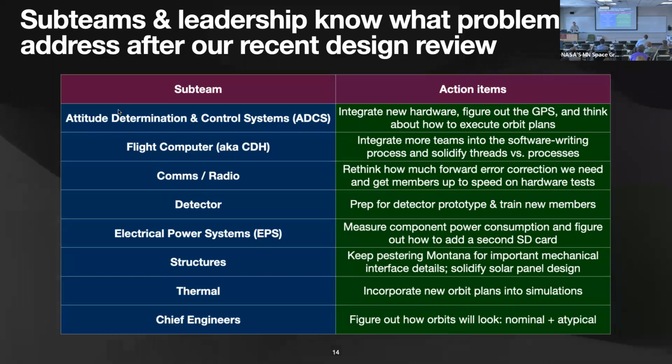The attitude control system: attitude is where the spacecraft is pointing, how it's oriented, where it's located in space. Things they're working on are integrating new ADCS hardware, which I'll have a picture of in a second, and figuring out the GPS and what we're going to use it for, which we've been trying to do for a while, but it's a complicated thing. And then also thinking about how to execute different plans for when we're on orbit. Sometimes we might want to just point at the sun. Sometimes we might want to point somewhere else for calibration. Don't really know yet. So that's a pretty complicated thing, and they're working on that.